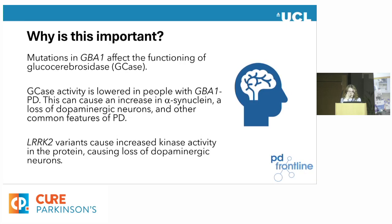So why is this important? As Marco went into quite a bit of detail about, mutations in the GBA1 gene affect the functioning of the enzyme glucocerebrosidase, or GCase. GCase activity is lowered in people with GBA1 PD. So what this means is it can cause an increase in the protein alpha-synuclein, a loss of dopaminergic neurons, and other common features of Parkinson's. LRRK2 variants cause increased kinase activity in the protein and also cause a loss of dopaminergic neurons.